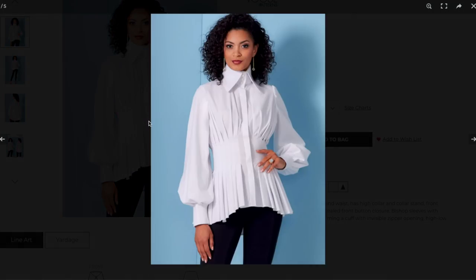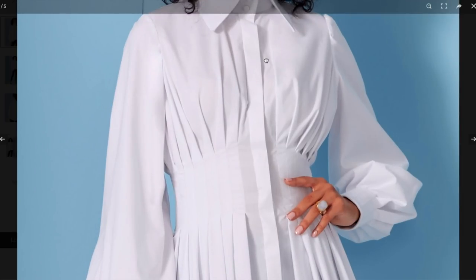Okay. So this is your button up white, business type of shirt on steroids. You could wear this in all the same places you would wear a crisp button down shirt, but this is going to certainly turn some heads and make you stand out in a way that a regular shirt would not.